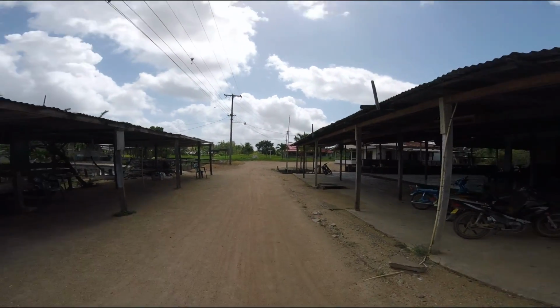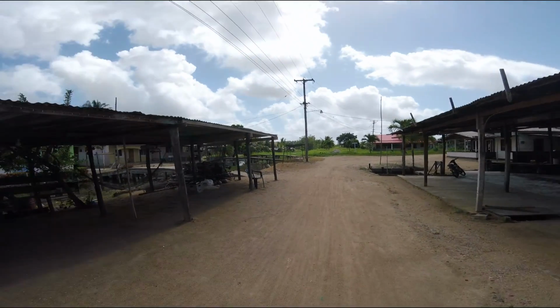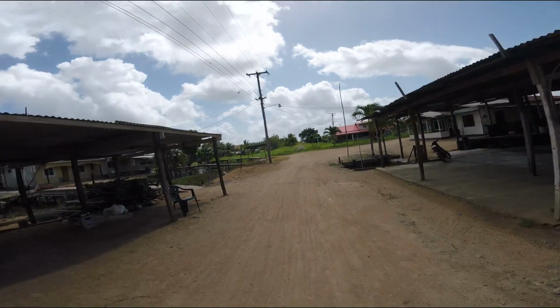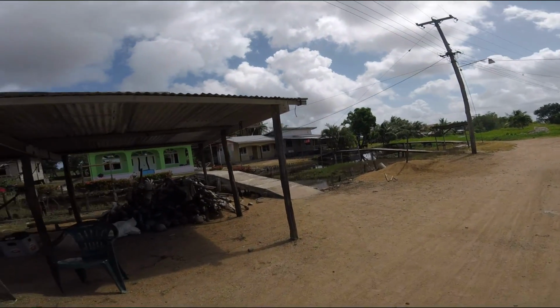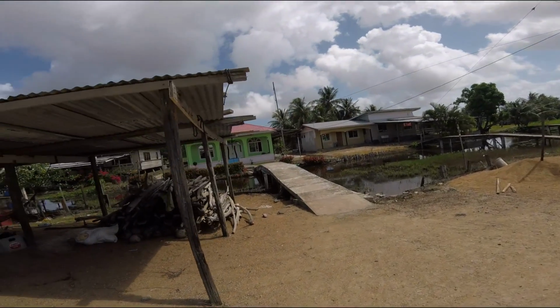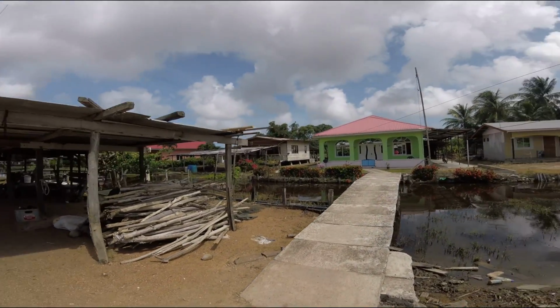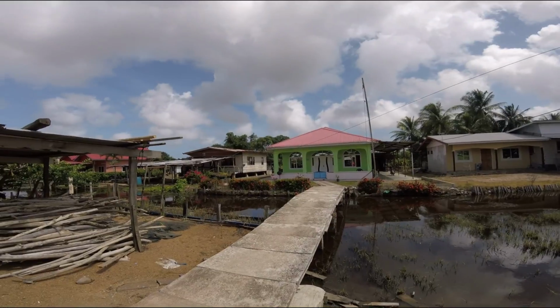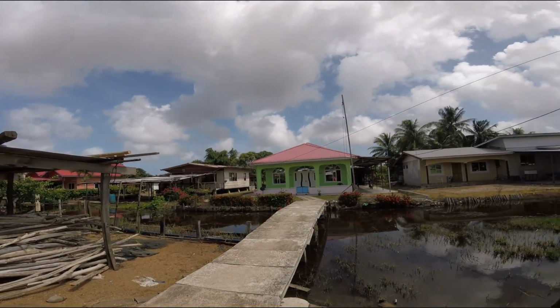Haven't seen any cars here. It's all motorbikes and ATVs. Now here's a pretty green painted house. They all have the walkways over the canal. Someone has done a nice job with that house. Yeah. Lots of pretty flowers.